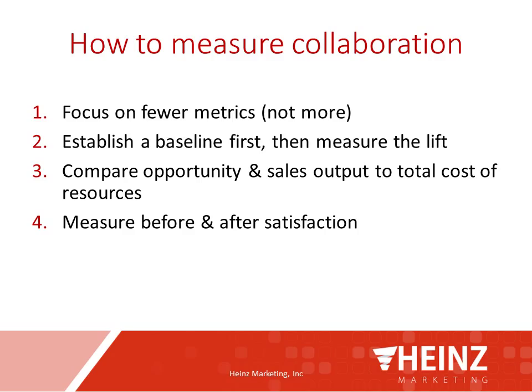And before and after satisfaction of the sales team cannot be overlooked. When we're talking about younger organizations, millennial sales reps, experience and recognition is a huge part of what they consider a good working environment. And so if they feel like they're being supported, if they feel like you're providing them a set of tactics that can help them be successful, they're more likely to see that as a reflection of what the company is doing to engage with those prospects, what the company is doing to ensure their success.